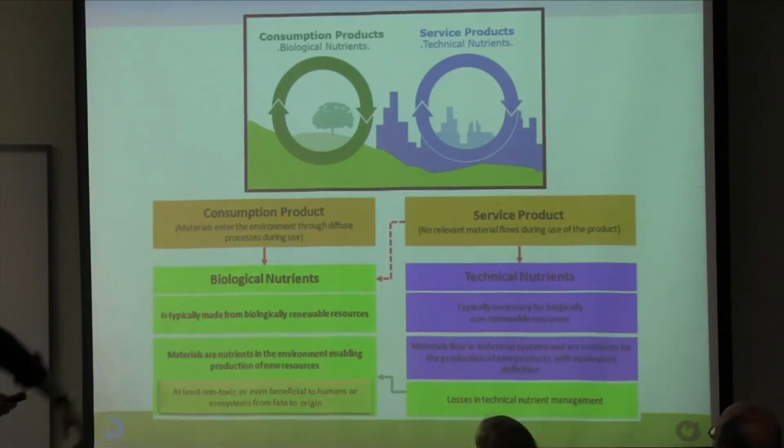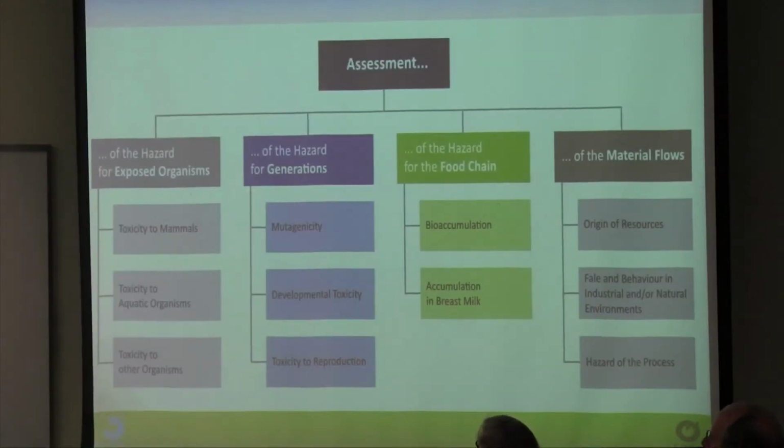So smaller footprint, just ignore it, as long as you capture the larger framework. Some of you may be thinking about different disciplines, biology and chemistry and other things. So we assess that for ecotoxicology, and we look at what happens when organisms are exposed to it: what happens to mammals, what happens to the fish, what happens to other organisms.